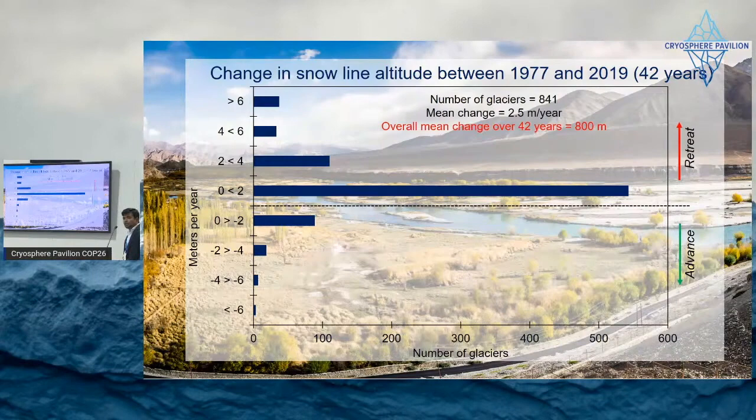Another important point to note here is that, contrary to the length or area of a glacier, a positive change in snow line altitude means loss of glacier ice mass, and a negative change in snow line altitude means gain in glacier ice mass. We detected an overall mean increase of 2.5 meters in snow line altitude, which is quite substantial.